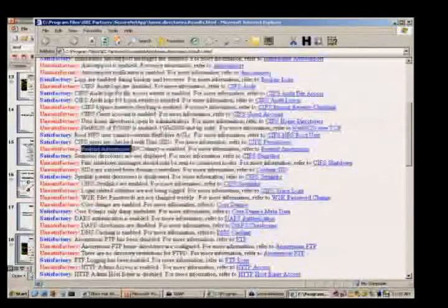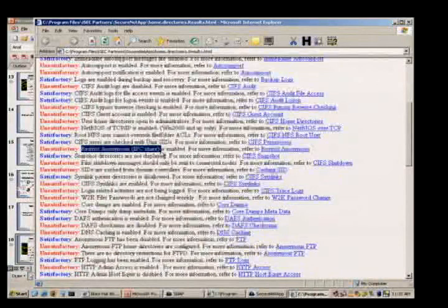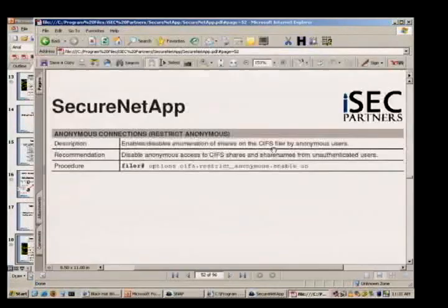For example, one of my favorites is restrict anonymous. We've all known for years that should be disabled in a Windows environment, but by default on a NetApp filer, it is not disabled. So here's something that you need to go ahead and click on. If you're a security guy, you probably don't know the syntax, but this tool will tell you the exact syntax to disable restrict anonymous. Again, something that has been around since NT4 that people have known about, but on filers, 99.9% of the filers I've seen out there, it's not enabled.